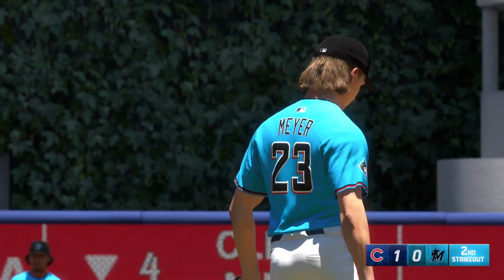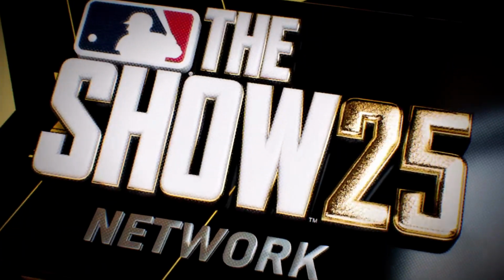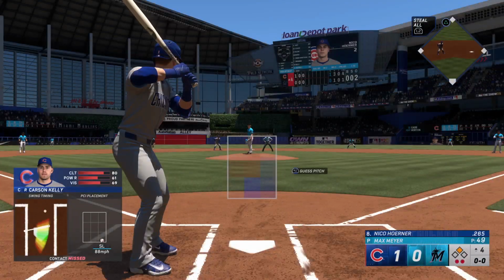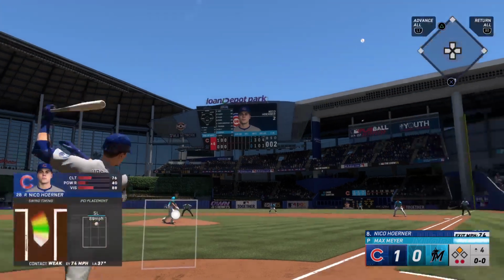No need to deviate from the slider right there. The hitter just not making the adjustment. He came at him with the breaking ball, pitch after pitch in that at bat, and evidently there was no answer for it. Here's Nico Horner, 1 for 1 with a single so far.